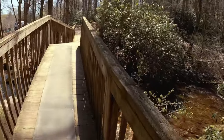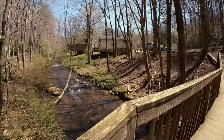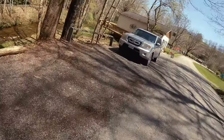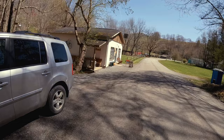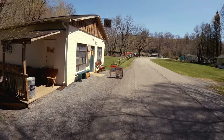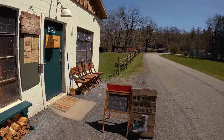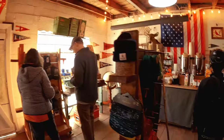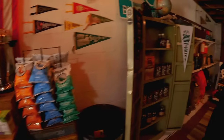So you can get to this off the road too. They have wool socks, gloves, coffee. They got Brazilian coffee. Green Cove Collective. Nice. You got everything here.